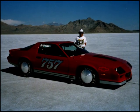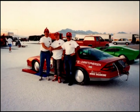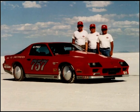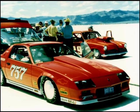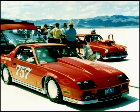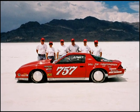Came out here in '85 as a spectator, said, this looks like fun. So I said, hey, I got that Camaro sitting back in Michigan, I might as well make a race car out of it. So I did. Came out here in 1990, ran it by myself. In '91, I teamed up with Jim Fox and Steve Christopherson, and we started campaigning the car. We ran it from 1991 as a team until 2004. We set multiple records. We put 6 people in the Bonneville 200-mile-an-hour club. Then we sold the car to Jack Rogers from Evansville, Indiana, and they've taken it to the next level.